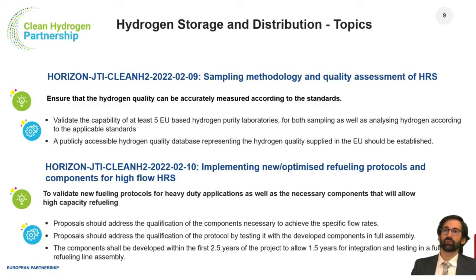Staying in the topic of the hydrogen refueling stations, we move on to topic 2.10, where we're looking at implementing new or optimized refueling protocols and components for high-flow hydrogen refueling stations that are necessary for heavy-duty applications. Here we're looking at validating the new fueling protocols being developed for heavy-duty applications, as well as all the necessary components that will allow high-capacity refueling.